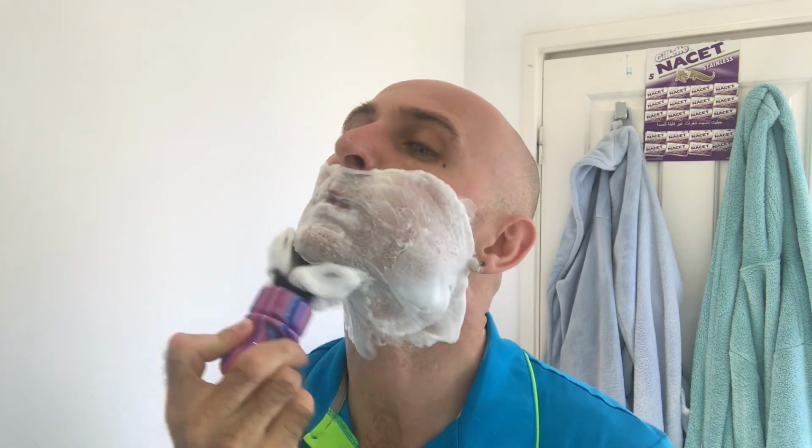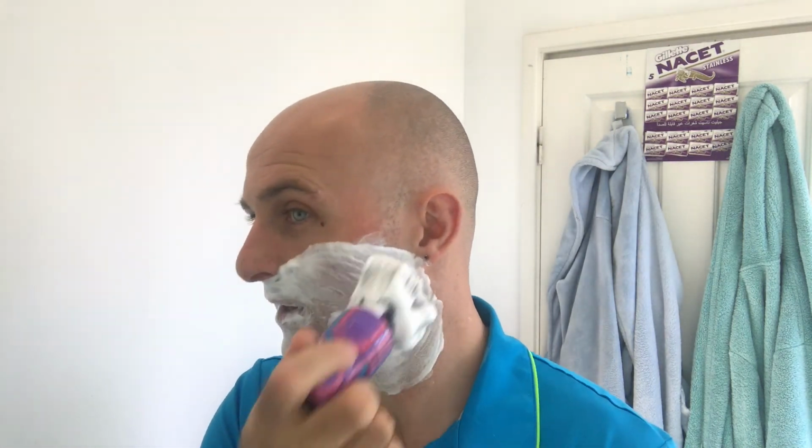It smells amazing. It's a gourmand scent. It does smell like something you could eat. Thankfully, it tastes pretty good as well for soap. There we go. Cross the grain.